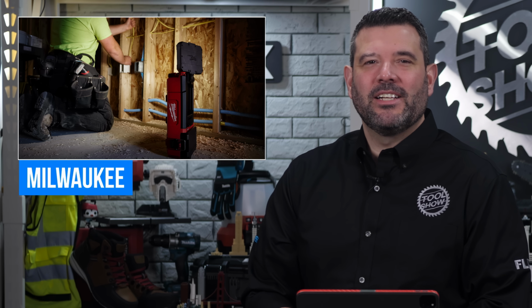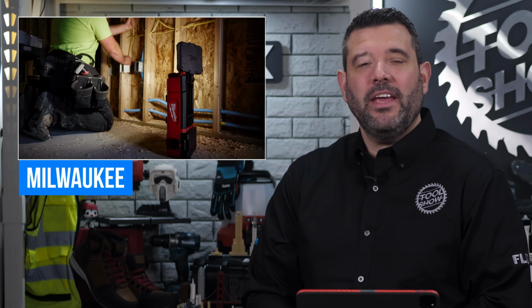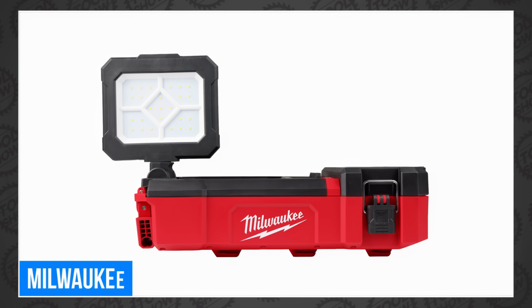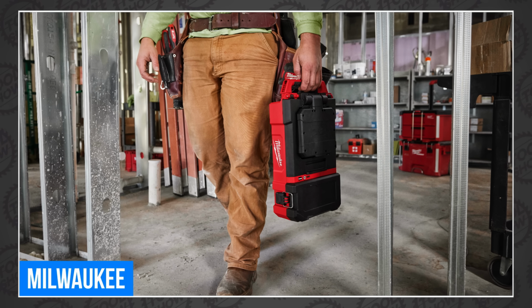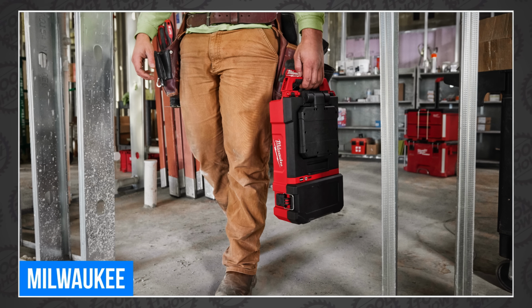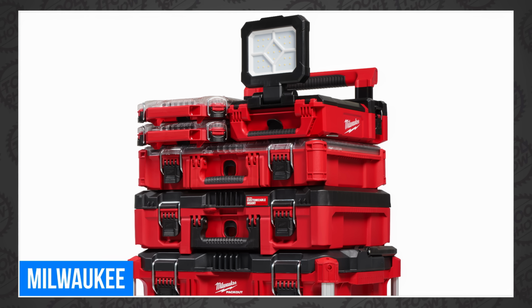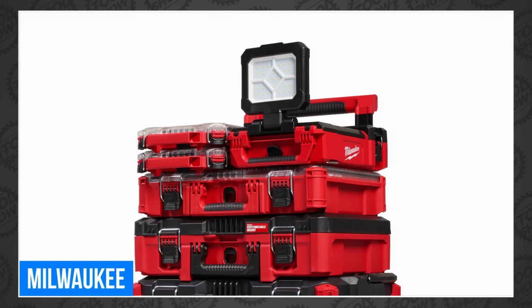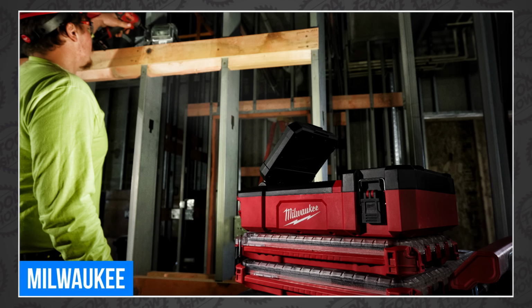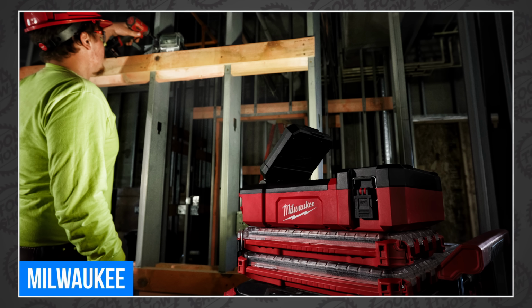Milwaukee had several new announcements of their own this week, starting with a brilliant new pack-out floodlight on the M12 platform. That is the Milwaukee M12 pack-out floodlight with USB charging. Now, unlike its predecessor, this one is much smaller, but still packed with many of the features that we love, starting with its top stack pack-out compatibility, so you can easily and securely bring this with you everywhere you take your tools.